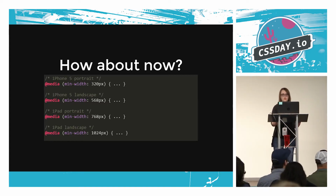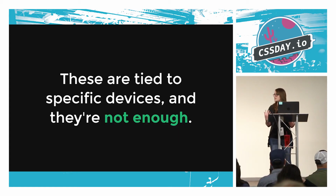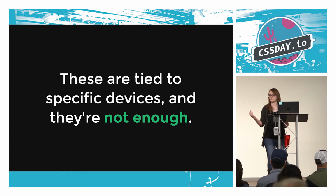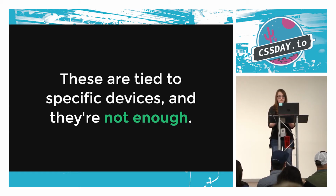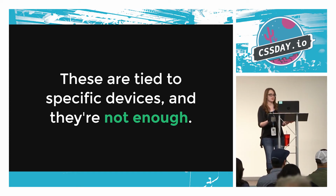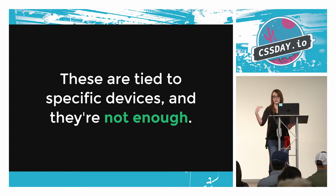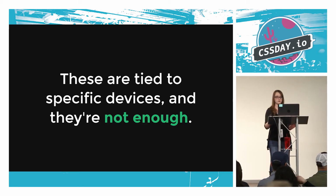So in this case, we're defining our breakpoints for our website based on specific devices. And that doesn't really work that great. It'll work great for those devices. But what about all those weird Android devices or all those things in between? So these are tied to specific devices, and while they can be a great starting point and you might actually use breakpoints like that, they're not quite enough. They're not going to scale that great.